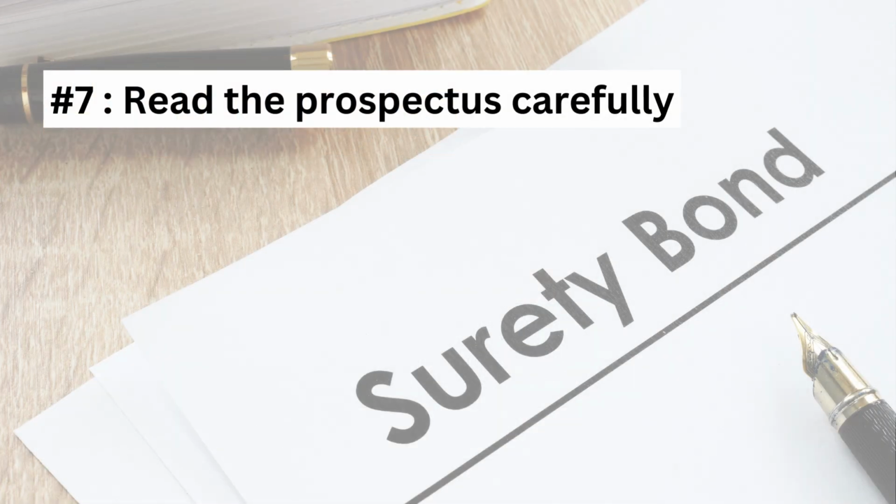Number 7. Read the prospectus carefully. If you're investing in a bond fund, be sure to study the fees and analyze exactly what types of bonds are in the fund. The name of the fund may only tell part of the story. For example, sometimes government bond funds also include non-government bonds.